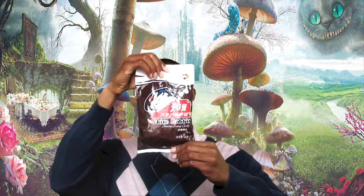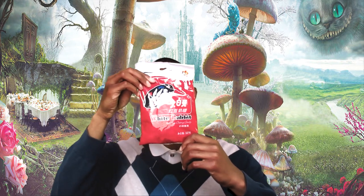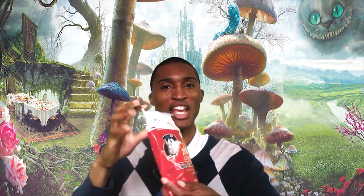So if I had to pick a favorite, I would say my favorite is definitely going to be the chocolate one. My second one would probably be the sweet corn, the corn flavor creamy candy. Then, because I was also surprised, I would go with the red bean as the third.